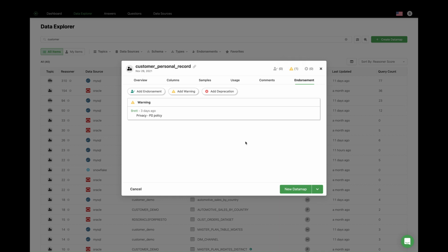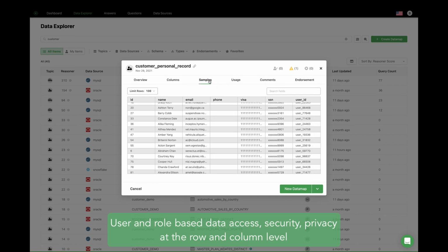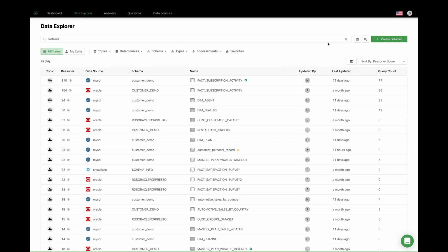Here we can see a privacy policy has been applied. Promethium provides user and role-based data access control, security, and privacy at the row and column level. The data has been masked for this user because they're not permitted to see it. For extra protection, we can see quickly if this data is being used anywhere. In this case, it hasn't.